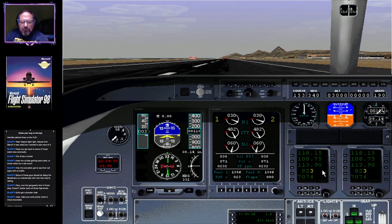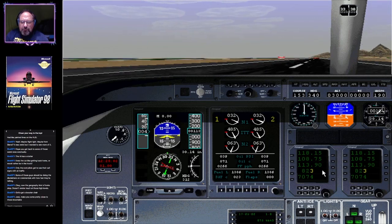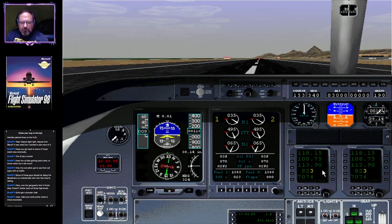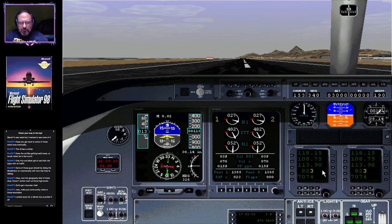Tower, FedEx 532 at 3000, squawking 6713, with information Lima. FedEx 532, enter right downwind. Roger, right downwind, FedEx 532.